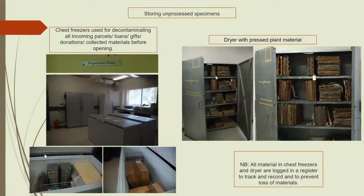So they have chest freezers for decontaminating all incoming parcels, loans, gifts, donations, collected materials before opening. So that's good. And then the unprocessed material goes into a dryer with pressed plant material. So you can see all the plant presses there in the plant dryer. Yeah, so they log all material in the chest freezers and the dryer in a register to track and record and prevent loss of specimens. So that's good.